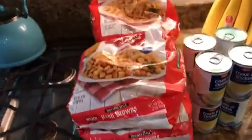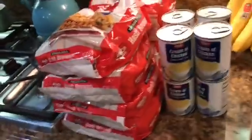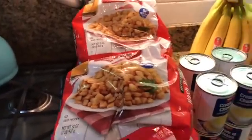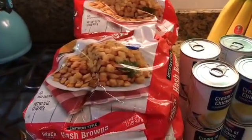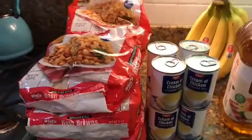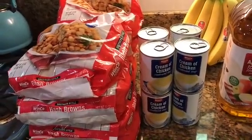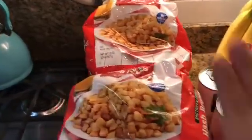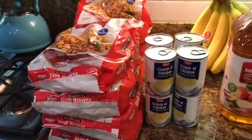Here I have 8 bags of these potatoes. I have a recipe called cheesy potatoes, or a lot of people know them as funeral potatoes. This is the bulk of what I will be using. I'll just need to pick up a couple of little things like sour cream and some sharp cheddar cheese. I think that's pretty much what I'll need for the recipe, but oh my goodness, this is such a lifesaver and will feed a lot.